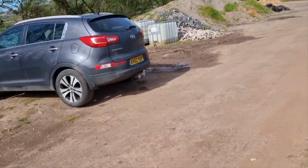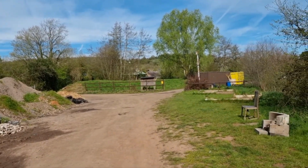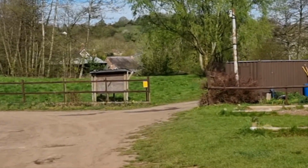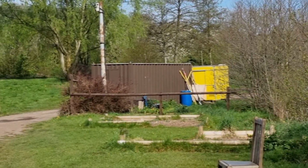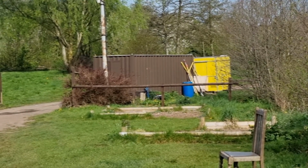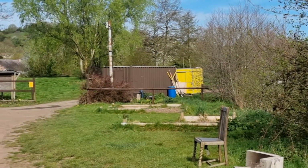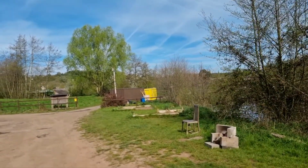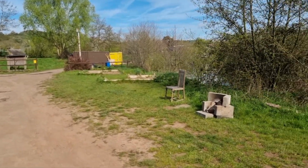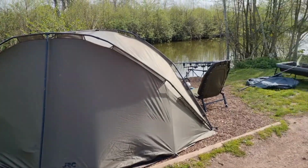But just to have a quick show around the complex. That's where you come in over there. There's an honesty box with what peg you're on over there. That's what they call the knot shop. It's got a few bits of bait and stuff like that, their own baits and things. The first peg you come to is 29, followed by 28, which is where the chap was this morning, followed by mine, which is 27.